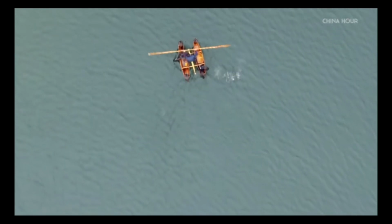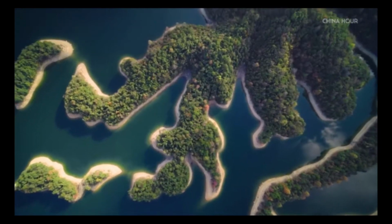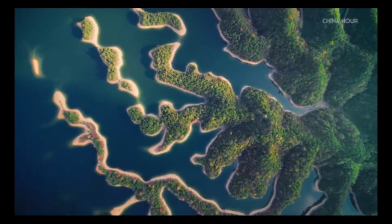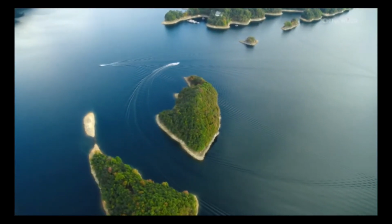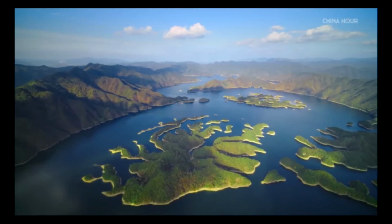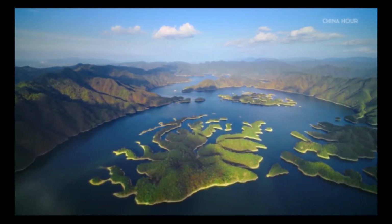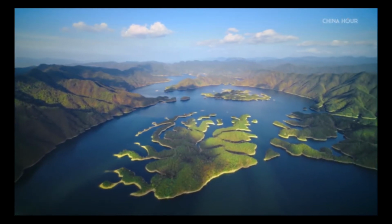The water level and flow rate of the area's Chenyi River are ultimately determined by rainfall. Floods and droughts used to be common here, but through the building of a dam in 1982, what was a very unpredictable river was used to create today's peaceful lake.